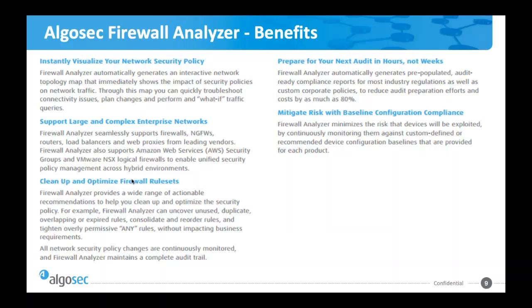So, and then you can prepare yourself for the audit in the next couple of hours, because everything is automated over here. All you need to do is run the analysis and then you're good to go. So you don't have to spend weeks on the auditing or preparing yourself for the audit. And it uses the risk assessment feature to mitigate the risk with baseline configuration compliance.